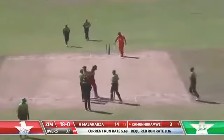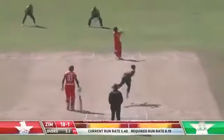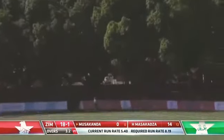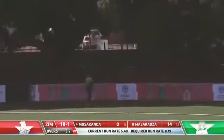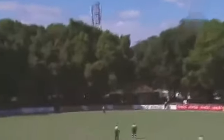That's gone up in the air and is taken. Yeah, so a soft dismissal. The debutant is gone. No elevation, nothing. That's high up in the air. I think that's gone all the way. Starts out with a 6. Quick delivery again from Shinwari on to Sikandar. Top edge, and it carries all the way, but he's beaten for pace.